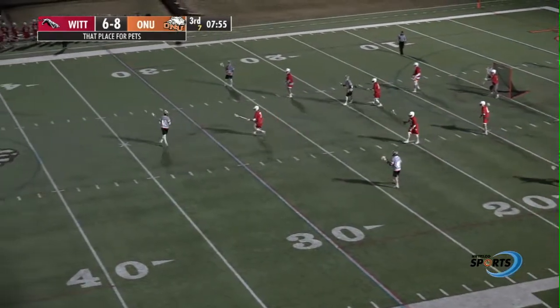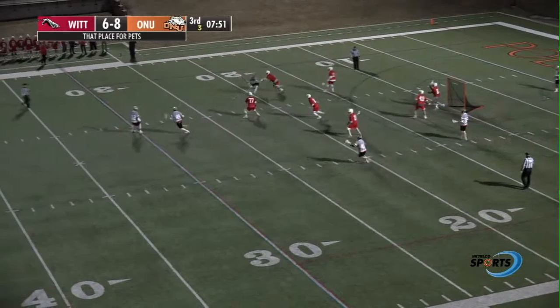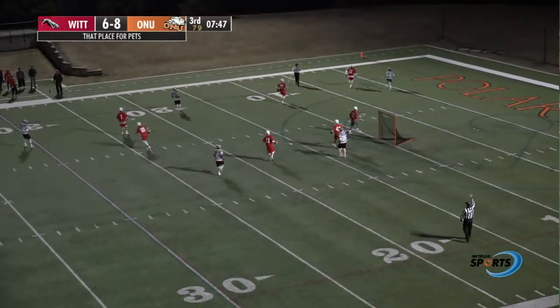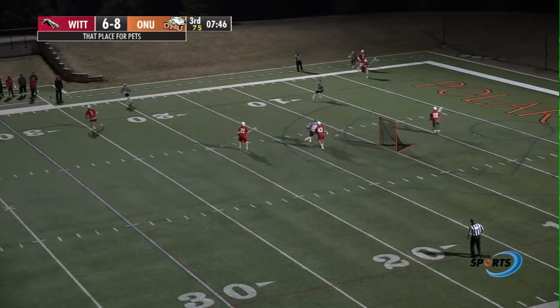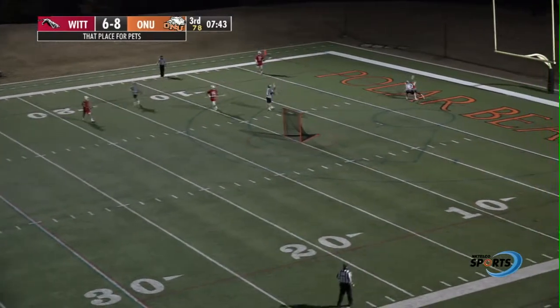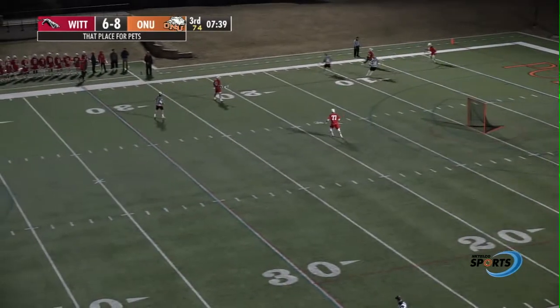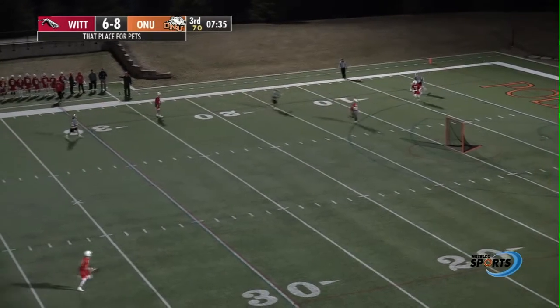But it almost seems like they're okay with this because they've gotten a couple of pretty good shots with the shot clock winding down. This is now at 2. Nice save there, as we have a loose ball picked up by Wittenberg. Oh, dangerous pass here as they catch Cavalieri outside the goal.